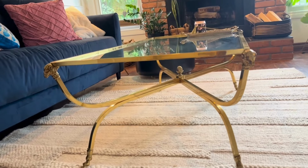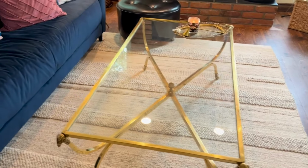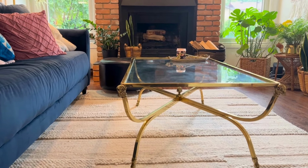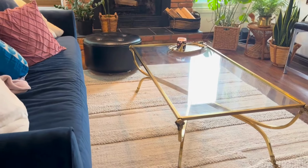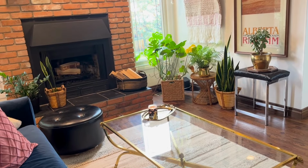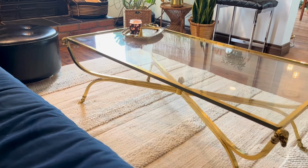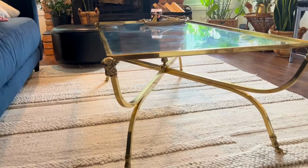I think it was definitely a huge thrift score, but I would like to hear your thoughts on what I should do with it. Should I sell it or should I keep it? Do you like it here in the living room? I'm not 100% sold on it in my space yet. I still feel like I am more of a mid-century modern girl with boho mixed in, and I just can't seem to leave that era behind. I'm still really into that era. So let me know what you would do about this.